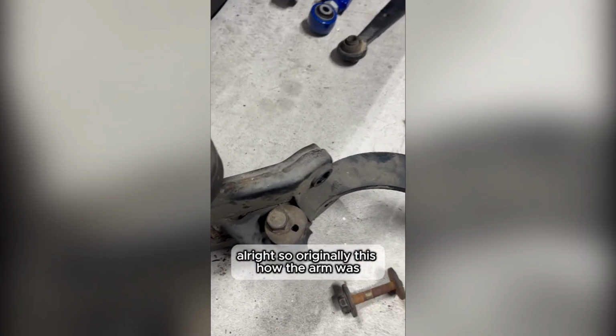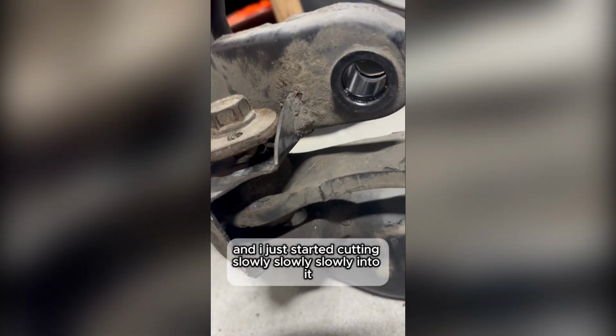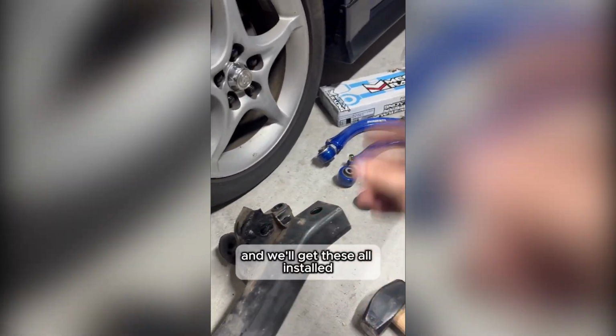Alright, so originally this is how the arm was and this bolt was stuck. I got my angle grinder and I put it right in between these sections right here, and I just started cutting slowly into it. So let's do a finger snap and we'll get these all installed. All right, all done here. New arms are on. That's all good. Time to put this in the car.